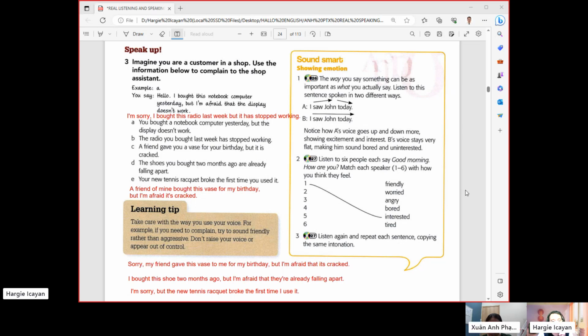Okay. What do you think would be that voice? Look at this one. Listen to the 6 people. They say, good morning, how are you? Match each speaker 1 to 6 with how you think they feel. Number 1, it's interested. Good morning. So that's interested. But what about number 2? Number 2 is bored. Yes, it's boring.